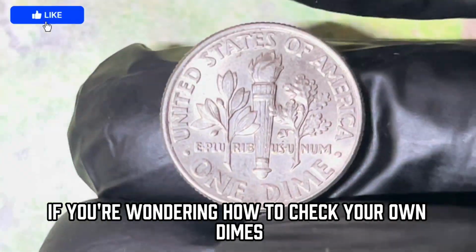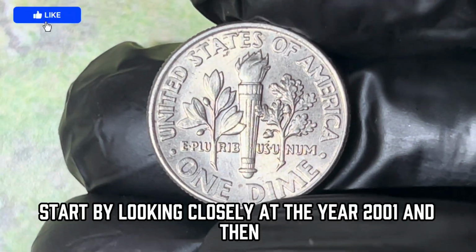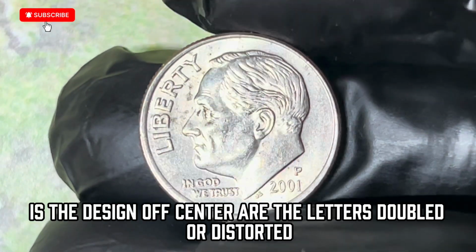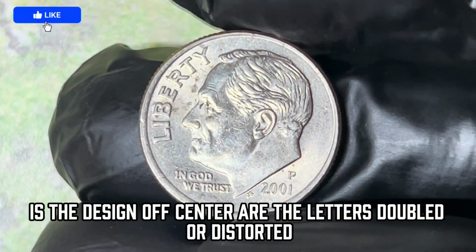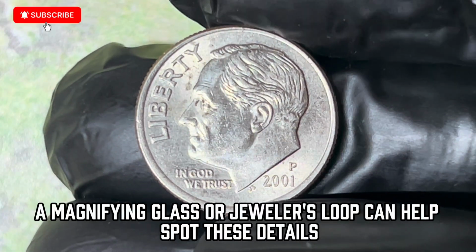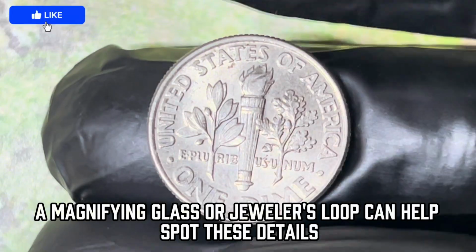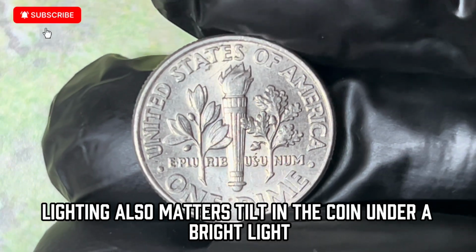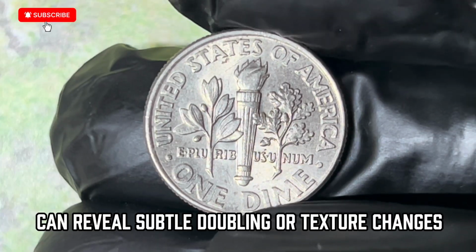If you're wondering how to check your own dimes, start by looking closely at the year 2001, and then examining the coin for unusual features. Is the design off-center? Are the letters doubled or distorted? Is the edge incomplete or irregular? A magnifying glass or jeweler's loupe can help spot these details. Lighting also matters. Tilting the coin under a bright light can reveal subtle doubling or texture changes.